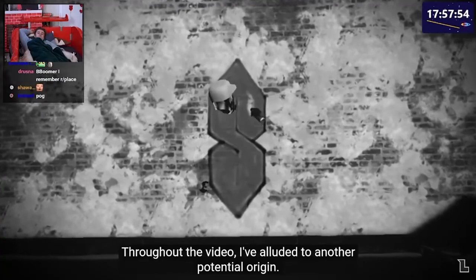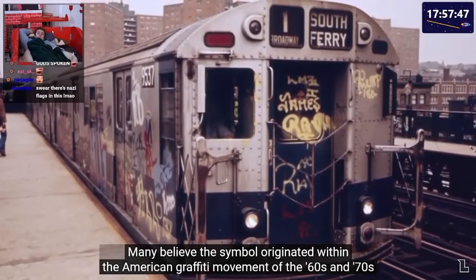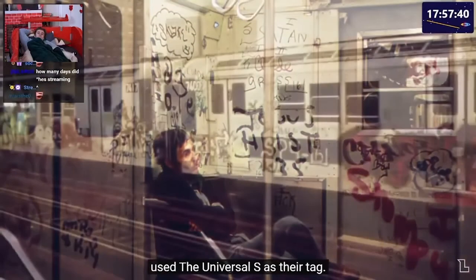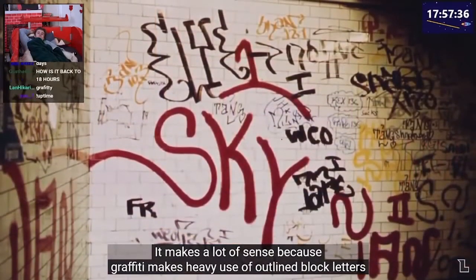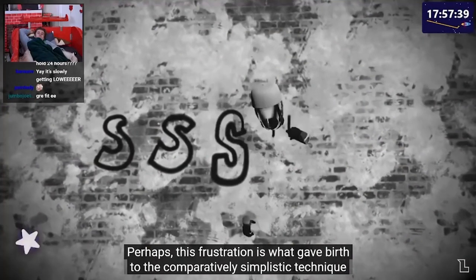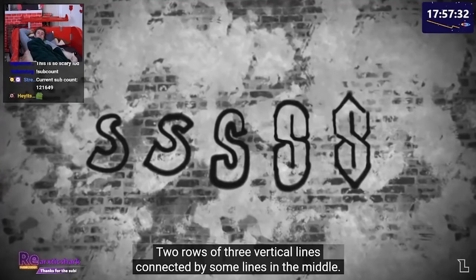Throughout the video, I've alluded to another potential origin, namely graffiti. Many believe the symbol originated within the American graffiti movement of the 60s and 70s, and claim that various street gangs, especially on the East and West Coast, used the Universal S as their tag. It makes a lot of sense because graffiti makes heavy use of outlined block letters, and drawing a symmetrical S in that style can be quite frustrating. Perhaps this frustration is what gave birth to the comparatively simplistic technique we use to draw the Universal S. 2 rows of 3 vertical lines connected by some lines in the middle.